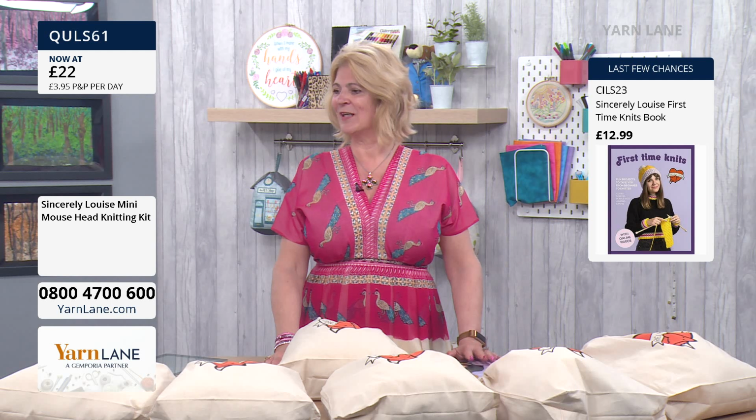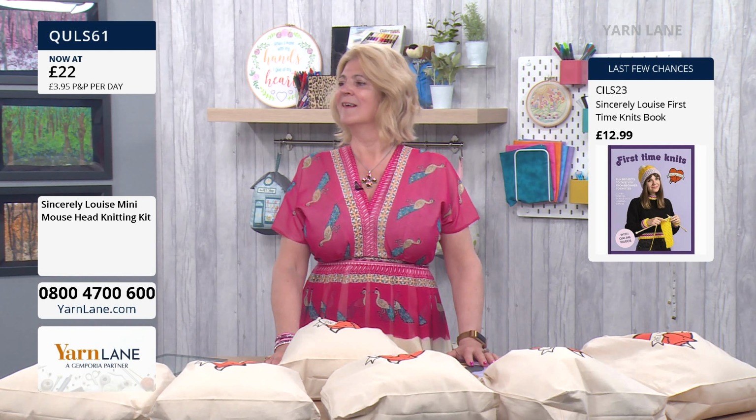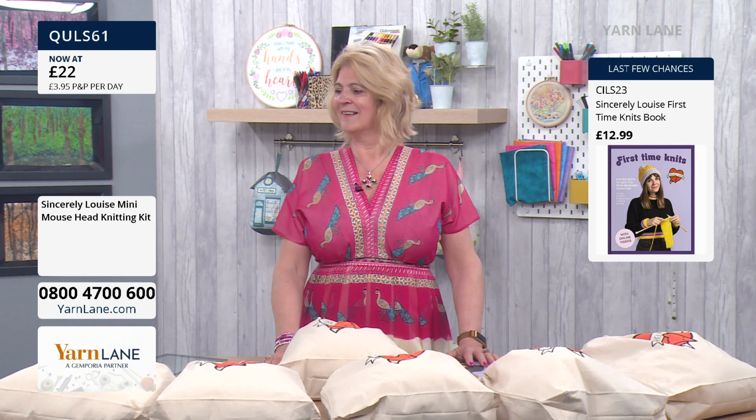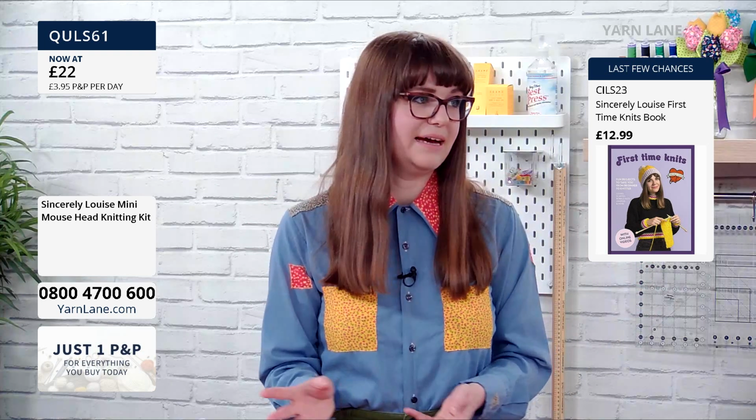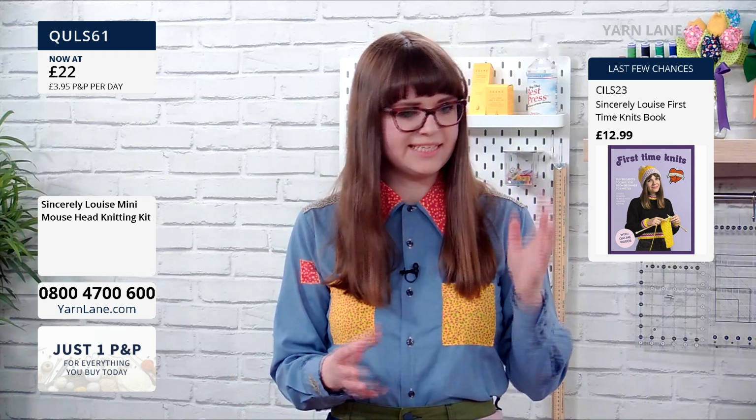Oh yeah, you could have a donkey or a horse. I have a donkey in another book actually. So yeah, I have lots of different heads, and I'm reworking my whole collection now to make them even easier to knit. So they're all getting the updated instructions with even more pictures. And now I'm writing a Learn to Knit book.